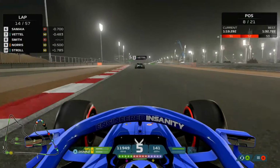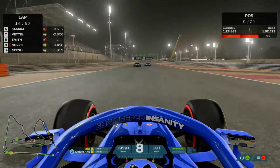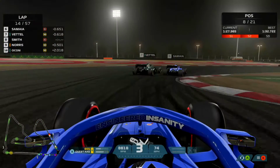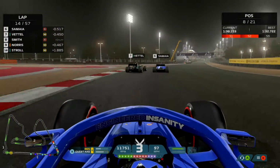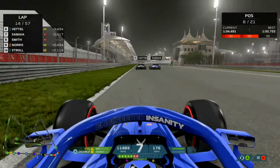As we go a little wide that turn, I can definitely feel the loss of grip in that front wing on those high speed turns. The low speed turns don't seem like they're affecting the car too much, but it is those high speed turns. I just cannot carry the speed through them, and it is hurting us a lot.